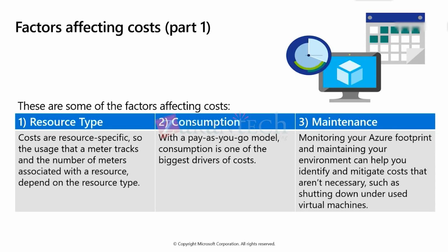Number one is the cost associated with the resource type, because costing specifically depends on the resource type. So what resource type you are selecting or creating in the Microsoft Azure portal, you are provisioning accordingly. To track that billing, a number of meters will be associated with that resource, depending on the resource type actually.